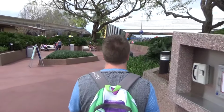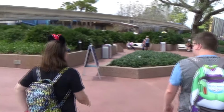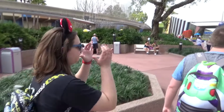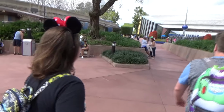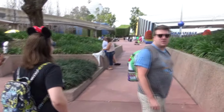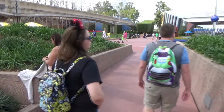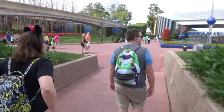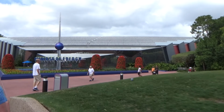We're walking by. We're not going to go on the Universe of Energy. I don't think they allow filming in there. Well, a lot of it is a film, so it's hard to film. I think I did film once, come to think of it, the dinosaur section, but it's so dark. Even the dinosaur area is completely lit up, but it's a big show building for a reason. There's a lot to see in there.